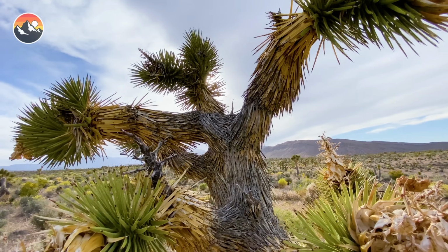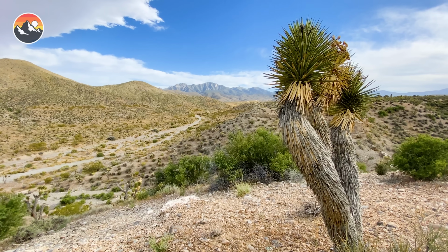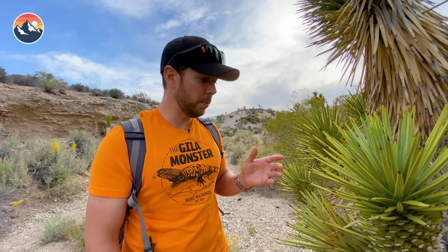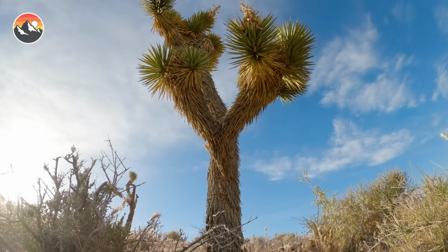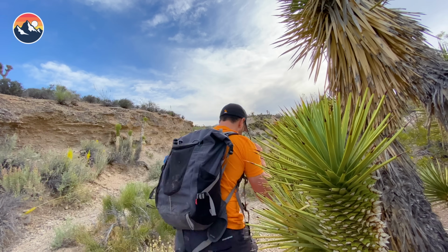What's really cool about this plant is that they are actually ancient. These trees can live up to 500 years old, and they take about 60 years to grow into a mature plant. So this one is at least 60 years old. Now, they can grow quite a bit taller than this. They can actually extend up to heights of 40 feet. Okay, time to find those lizards.